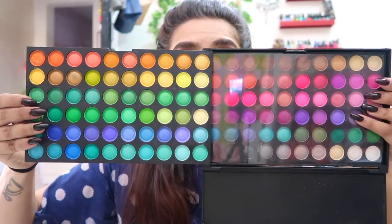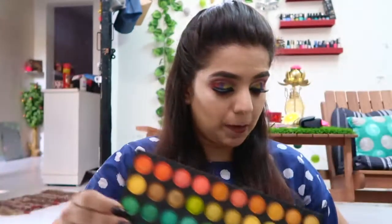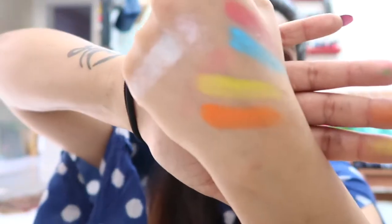So there are two big bricks, and the pigments are to die for. They are such a stunning. Let me swatch this yellow color, because summer yellow and orange goes the best. This is the yellow. Okay, ye bhi bahut zyada dust off hote hain, but it's fine. Okay, it's again fine ki aap कैसे उसको build करते हैं आईशैडो, कैसे अपना makeup build करते हैं. So two colors, the orange and yellow.